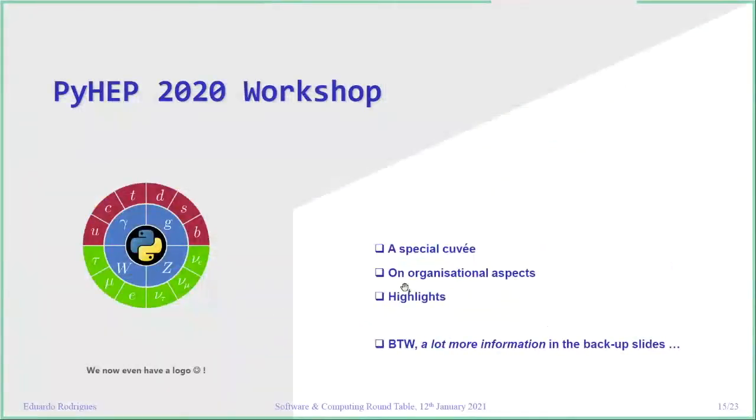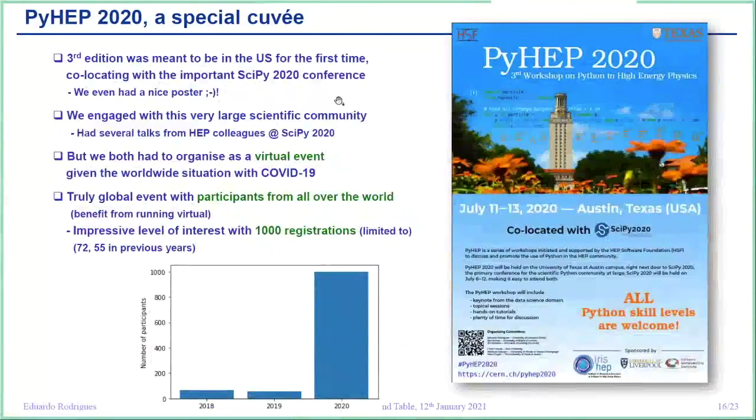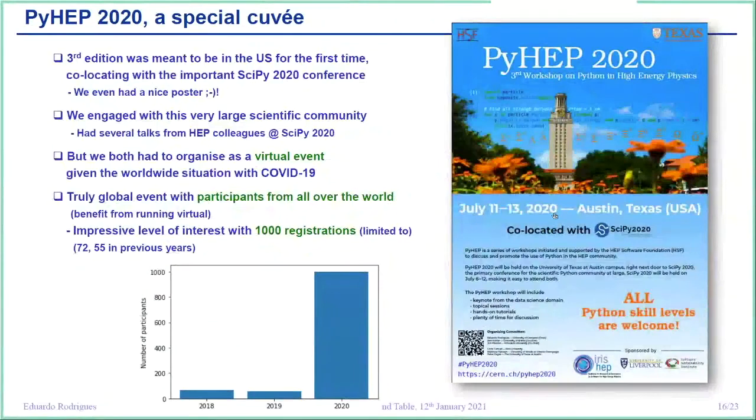Okay, I'll have a few slides to finish off on the last workshop, the one from last year, which was special in many aspects. First of all, we did engage with the huge SciPy community, and that's the reason why we had co-located in time and also in place originally with SciPy in Austin, Texas. But in the end, of course, everything went virtual, and we had to organize things accordingly.